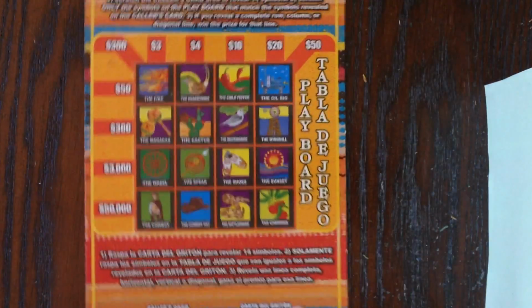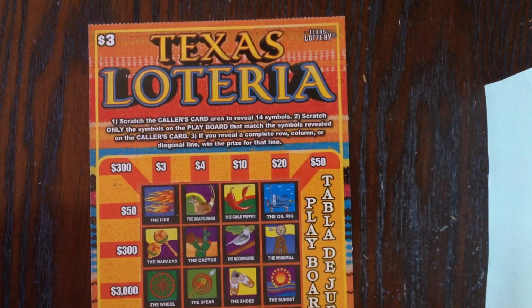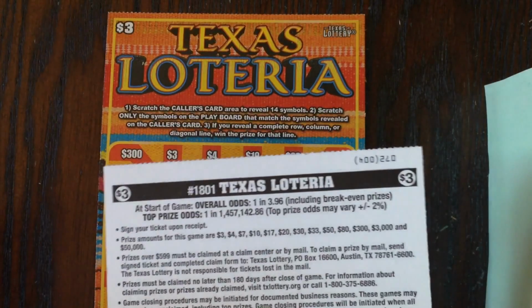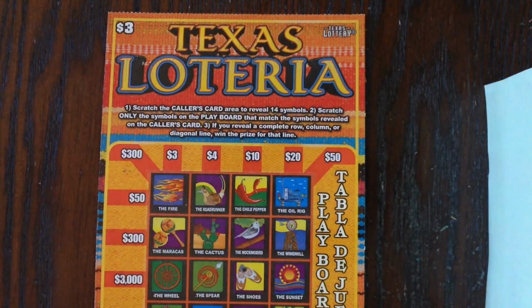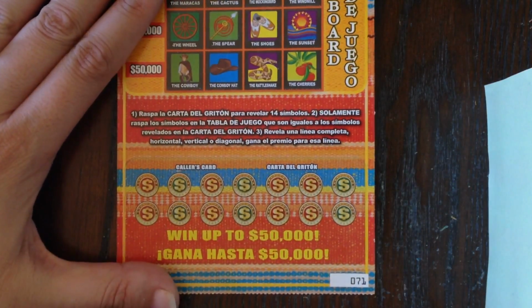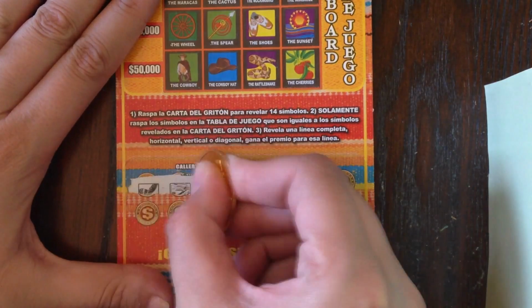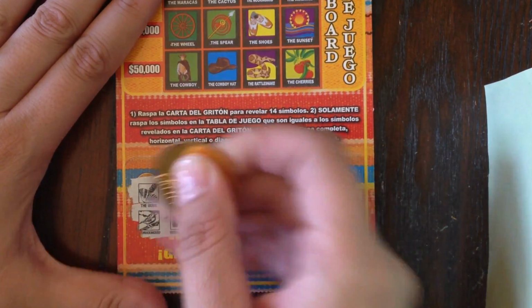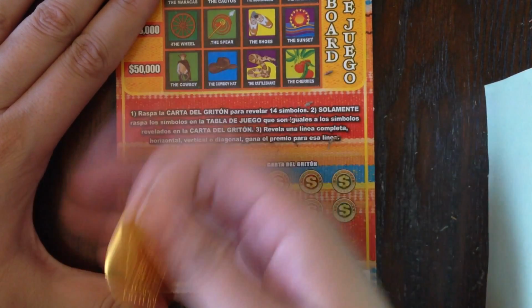So we're going to be doing tickets 71 through 74. This $3 Texas lottery ticket has a top prize of $50,000, and the overall odds are 1 in 3.96. So let's see how we do. We're just scratching the caller's card. If we can find those symbols down here, we can scratch them at the top. Any completed rows, columns, or diagonals will win the corresponding prize.